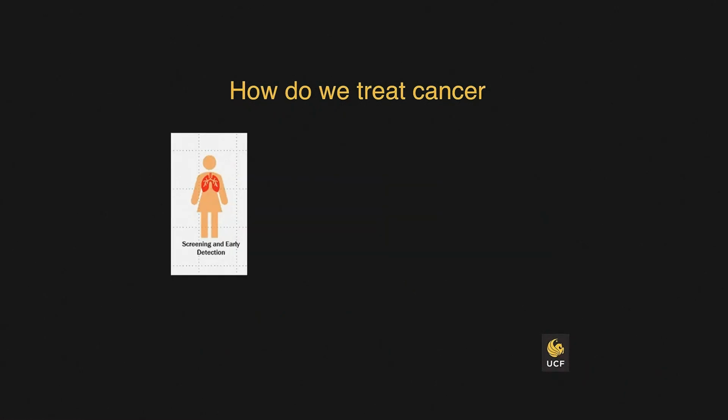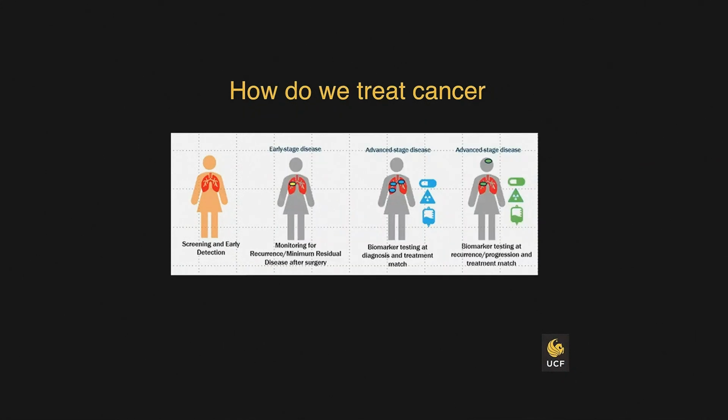However, this is kind of the scheme of how it happens. You start off with some sort of screening or early diagnosis. This is not precision medicine yet. This is still doing a mammogram for breast cancer, or a PSA test for prostate cancer, things like that. This is the screening part to try to detect cancer early. But if cancer is detected, usually they'll do, as I mentioned, chemo, radiation, surgery, some sort of treatment for that patient. But here's where the big problem comes.